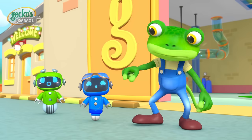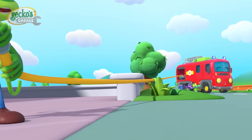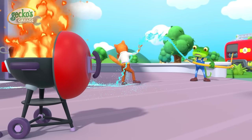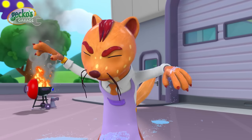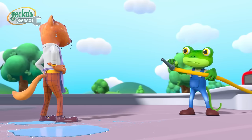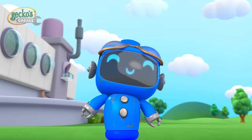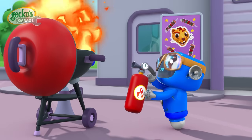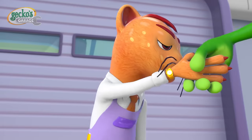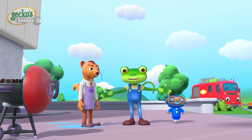Let's help fight that fire. Go, go, Mechanicals. Oh, save it. Hurry up, hurry up. Ew. Oh, I'm soaked. Oops, sorry. The hose won't reach. Great idea, Fiona. Let's use the fire extinguisher. Hoop, I got you. Thank goodness everyone's safe. Great job, everyone. See you again soon. Bye.